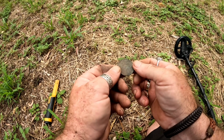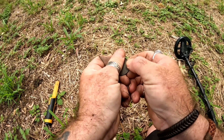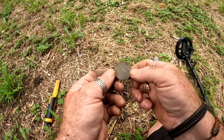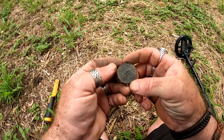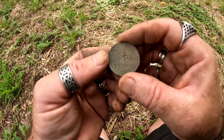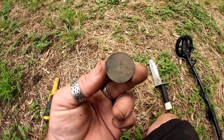Perhaps it's all this grass and leaf litter and stuff that is causing them to erode like this, but it could be another Commonwealth. I'll have to let it dry out and see what I can get off it. I can't make anything out on the back. Possibly just a root penny, but I don't know. Maybe you can see a bit better than me at the moment. So anyway, I'll put it in the bag and we'll see what it is after.